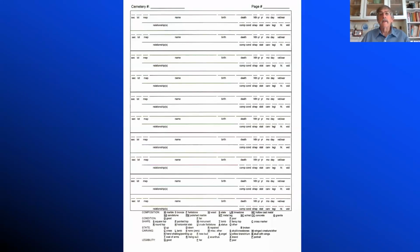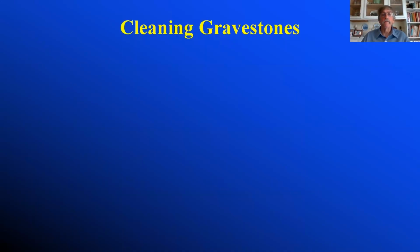Then this is for individual stones, and the abbreviations stand for different things related to the actual stone itself: what type of stone it is, what kind of condition it is, what shape it is, what state it's in, whether it's up or down or leaning or whatever, what kind of carving and legibility, and the height and width. So just copying things off the stone.